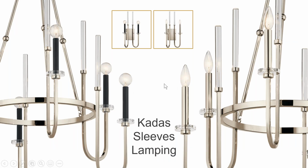Now, in addition to that sleeving, you can change the lamping. So if you look over here on the right, you have this classic look with classic flame-shaped lamps, and we get a substantially more traditional feel. Change that over to G16.5 lights and swap out to the black sleeve, and now you have a little bit more of a funky feel to this very interesting chandelier.